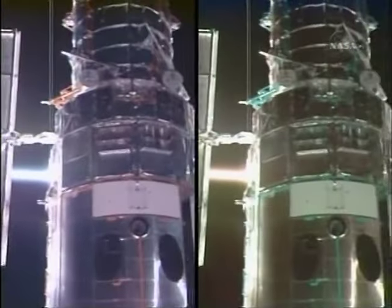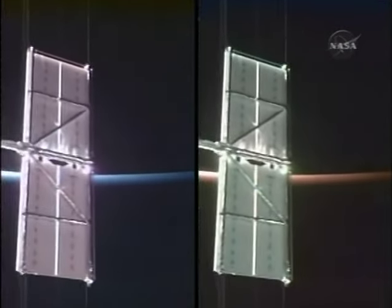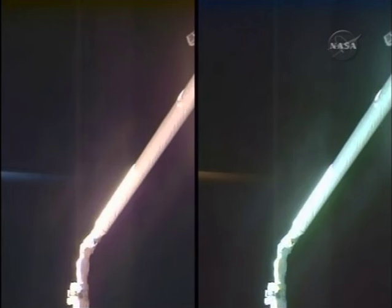The split screen view will allow a look on the ground at both of the solar arrays on the Hubble Space Telescope simultaneously, for the upcoming slew of those solar arrays to have them rotated into the 0-degree position. Atlantis for solar array slew. Go ahead, Atlantis.